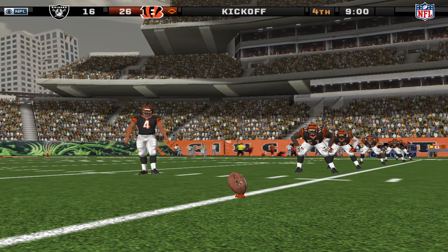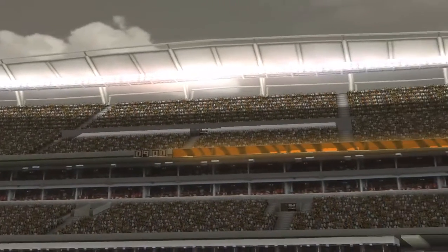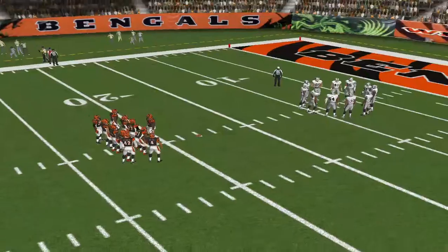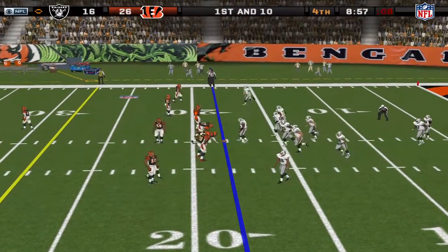Cincinnati is about ready to kick this one away. Nelson back to return. This one is handled by Nelson for 17 yards. Time's running out for them. So if they want to get back in this game, they're going to have to find a way to get into the end zone on this possession.